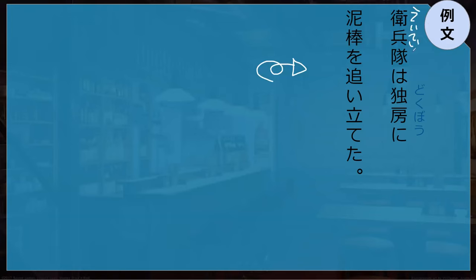A hey bu. But bu does mean group. I don't know if that kanji is read as that though. Ehei tai. Bodyguard. Guards. The squad of guards. A unit of squad. Yes. Ehei tai wa doku bo ni.